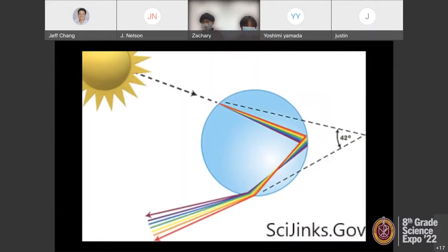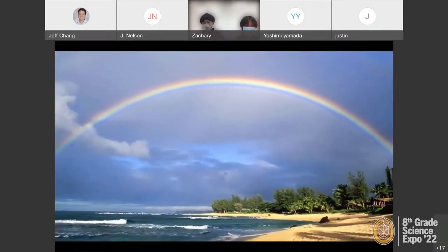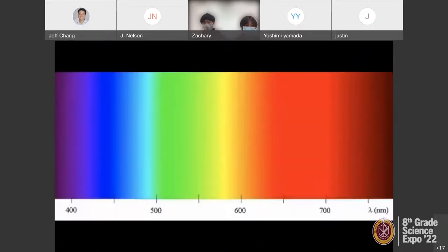Rainbows usually form with a 42-degree angle to them due to the light refraction. But rainbows are not just light that passes through raindrops, they are also produced by wavelengths. For example, the different colors of the rainbow are made up of different wavelengths. Red has the most at 650 nanometers, and violet has the least at about 400 nanometers.